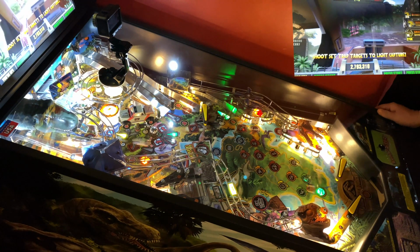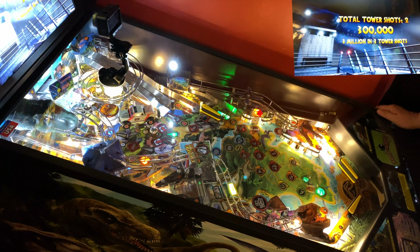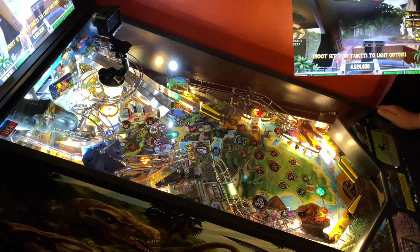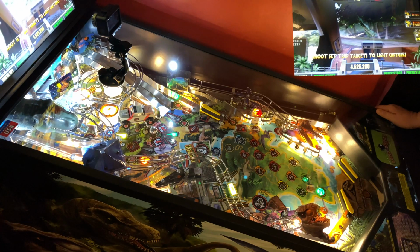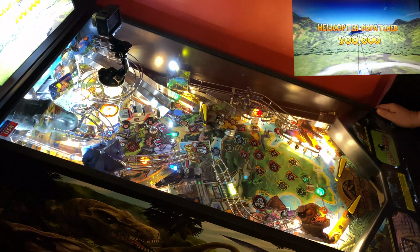So let's try to get one. Nope, just missed it. So we can get it here. Just missed it again. Great job. Just missed it again. Somebody who's really good at pinball would have probably already gotten it. There it goes. Look, and then I would have hit it again technically.